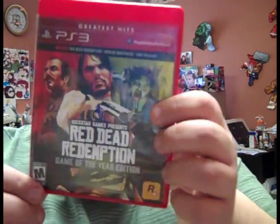It's a greatest hits for the PS3, but it's Game of the Year edition. It's Rockstar Games Red Dead Redemption Game of the Year Edition with Undead Nightmare, and it's complete. So it was $10 and I think 99 cents. I don't see a price sticker on it. There it is, $10.99. So it was $11.